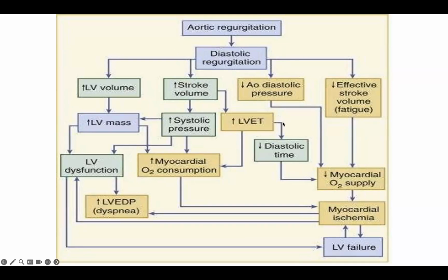Okay, now this is left ventricular pressure, aortic diastolic pressure, and diastolic time. So your LV is going to be contracting much more rapidly. You're going to be in tachycardia. That reduces the time for diastole. Diastole is when you fill your coronary arteries. So that further puts your patient at risk for myocardial ischemia.